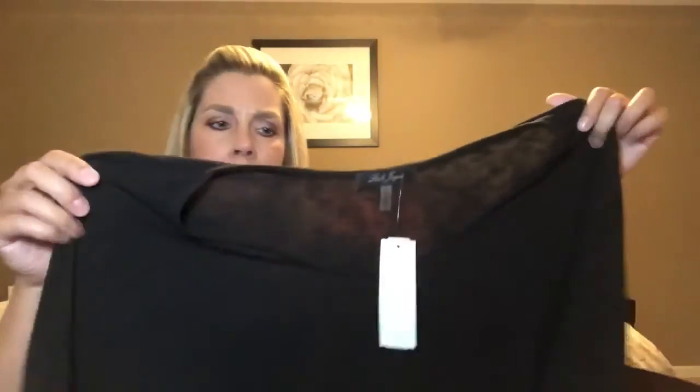Next is the Laila Jayde Bowie 3/4 sleeve Dolman knit top in black. And it looks like that. Just a basic black Dolman top. Feels really soft. I like Dolman tops as long as they're not too big in the armpit area. So yeah, that's cute. Doesn't look really long, and it's kind of thin, so that might be good to transition into fall.